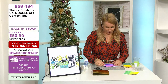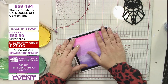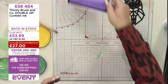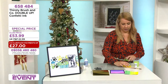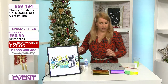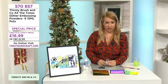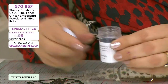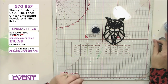Right then. So I've put the pinks and the purples. So we're going to be dark and moody with this. And then I'm going to show you how to use your embossing powders in a slightly different way. So let me just pop these aside. And I've got a lovely, really dark blue in the embossing powders called Midnight. It's almost like a navy blue. These are gorgeous. Embossing powders. Look at that. That's insane, isn't it? So ahead of time, I've pre-cut the owl.